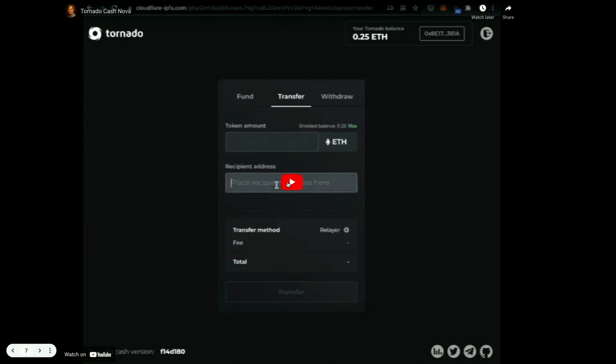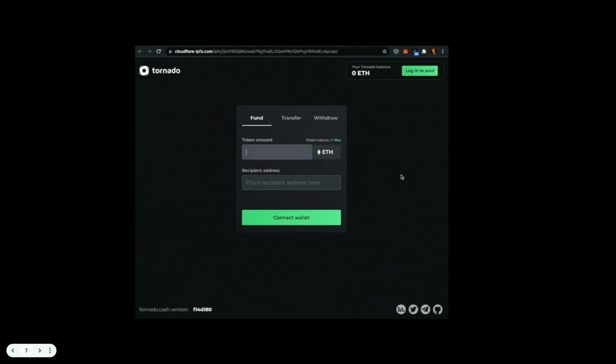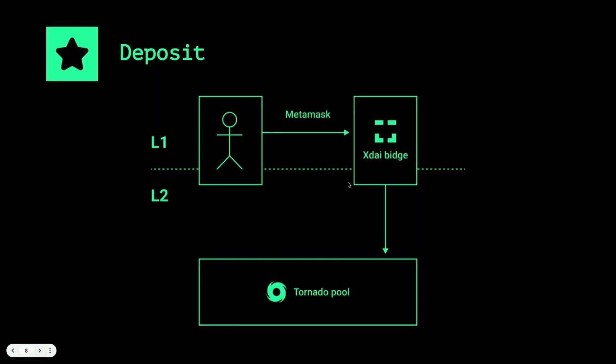That's it, pretty much, for Tornado Cash Nova. However, how does it work under the hood? On layer one, we have MetaMask and an xDAI bridge. You generate some data, you put it in the bridge, and the xDAI bridge is going to call the Tornado Cash pool contract, which lives on L2.